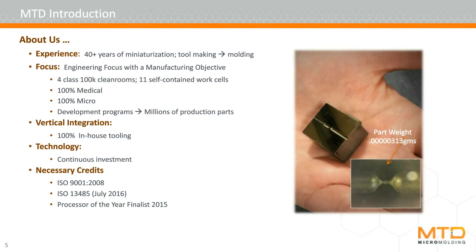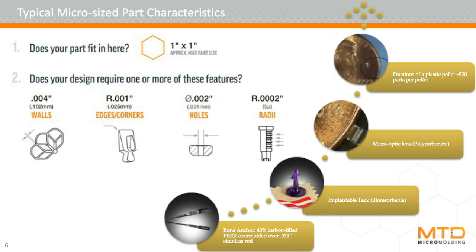From a quality standpoint, we are ISO 9001-2008 certified and will be 13485 registered in July of this year. MTD was also named 2015 Processor of the Year finalist based on factors like financial performance, quality, customer relations, and technological innovation.